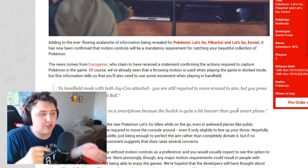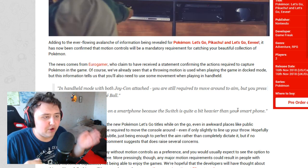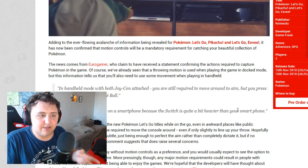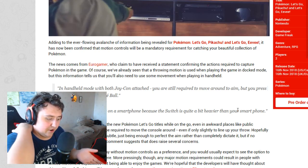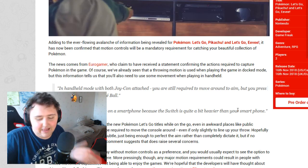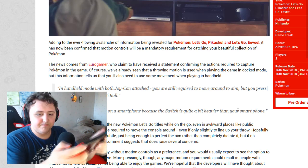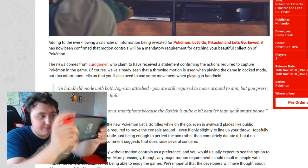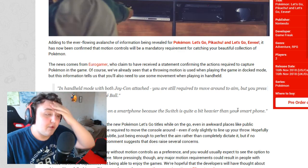Because if you could just go into your bag, press Pokeball and then use it, which you would do in any other Pokemon game, that would break their leveling system and their XP system. Their progression in the games would be broken if they allowed you to just press a button and there you go, it's done. Instead, they force you to do a little bit of motion to actually be able to catch them, which I guess is fine.